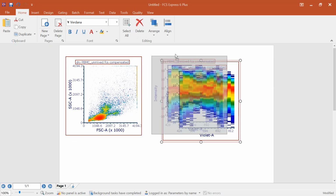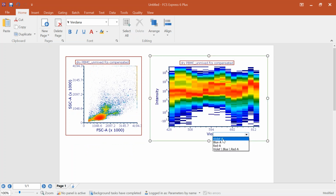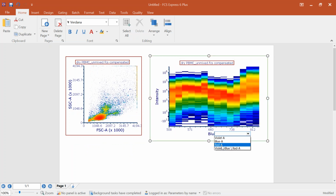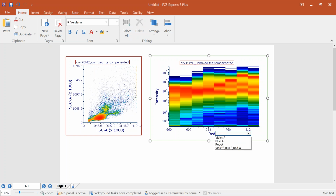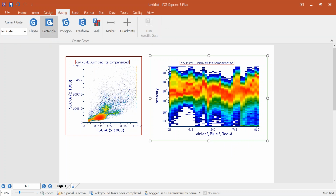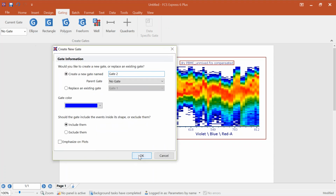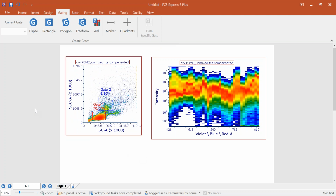You'll also notice over here that when we're working with a spectral plot, we do have the option to click on the axis, and we can pick which part of the spectrum we want to look at, or we can pick the entire full spectrum here with this violet, blue, red A parameter. Now, when you create gates in FCS Express, you come to this gating tab and you just draw a gate around your population, and I'm going to draw a few gates here just for further visualization when we get into working with these plots. So just some simple gates as an example.